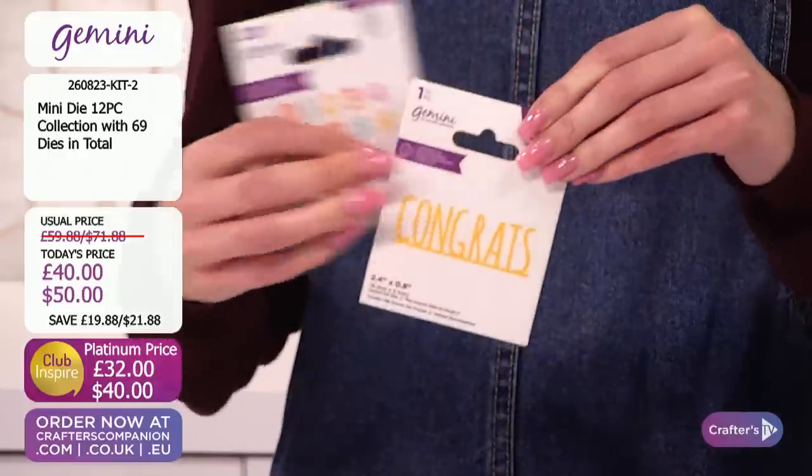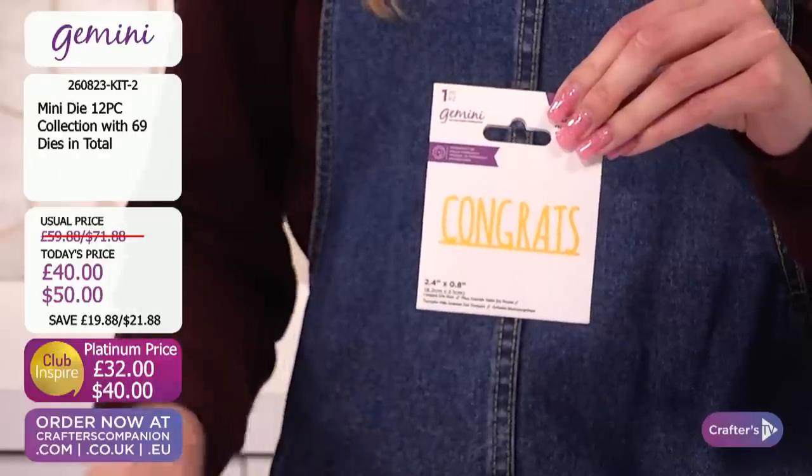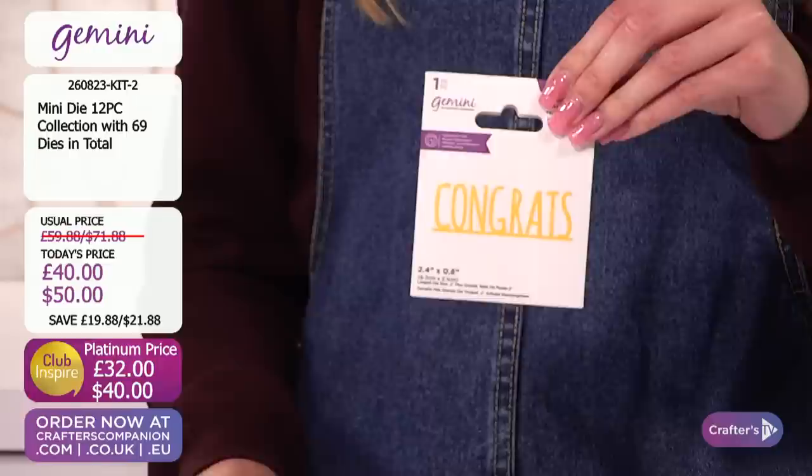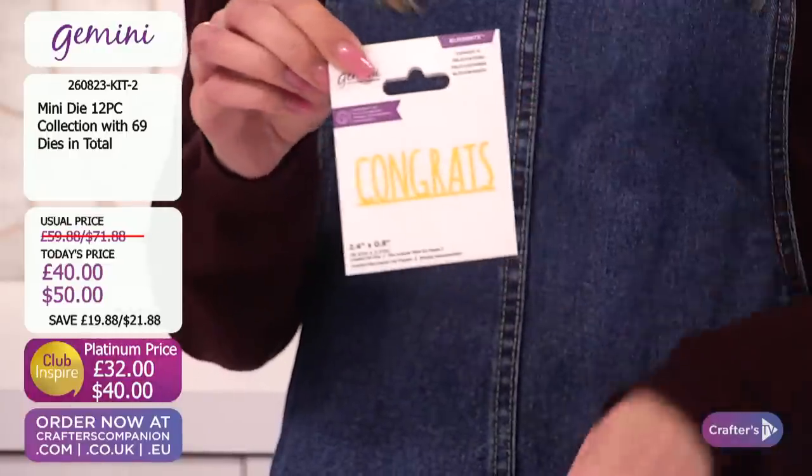Next up, all about your sentiments when it comes to your fabulous congratulations die. Love the fact that it's actually congrats rather than congratulations. Slightly more modern look and feel with that one. Really funky and a very usable design.